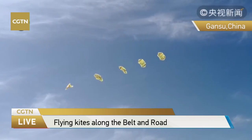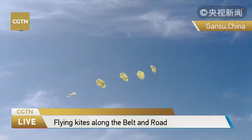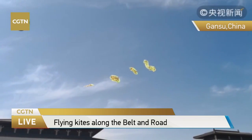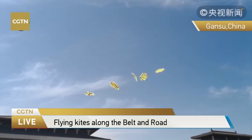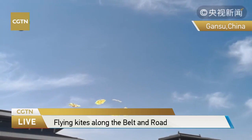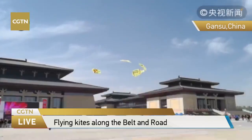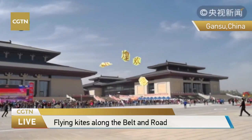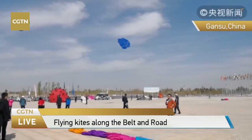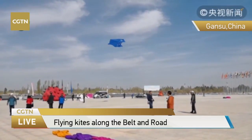There we go. We see the characters. Dunhuang welcomes you. But it feels like one of the kites broke its frame. That's why we cannot see the characters clearly. But that's the joy, because not every time can you succeed.